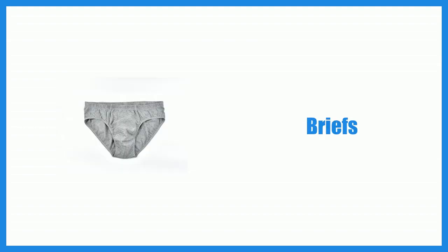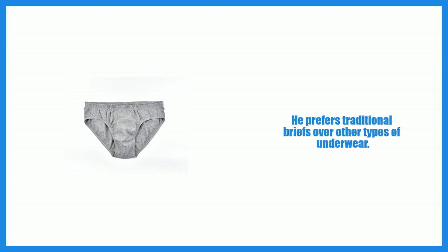Briefs. He prefers traditional briefs over other types of underwear.